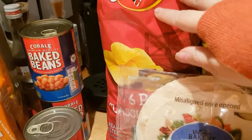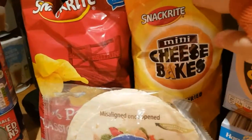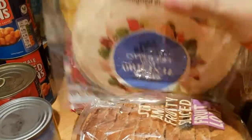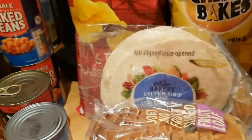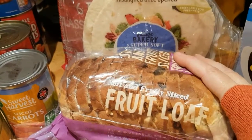A pack of the mixed flavour of Aldi brand of crisps, and a pack of their equivalent of mini cheddars. Some little wraps, some smaller wraps. These are great for lunchbox for Caleb. I can just put some meat or cheese in them, a little bit of salad, roll them up, and that makes a good lunch for him. This is one of my absolute favourite treats, a fruit loaf.